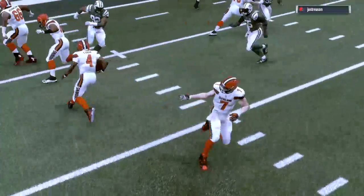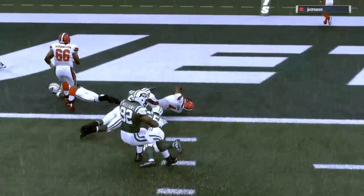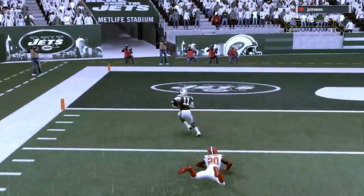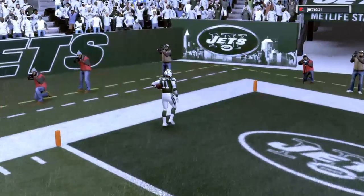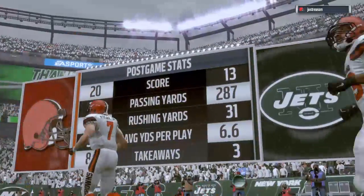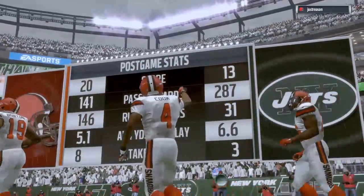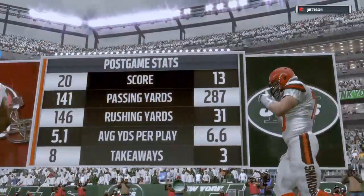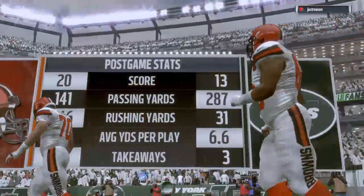So for Cleveland, they continue to put themselves in position for a first-round bye as they move to 8-2. And they'll be back home next week to take on the Denver Broncos. Meanwhile, for the Jets, it's a bit of a setback as they drop to 6-4 now. And they'll get a chance to redeem themselves next week at home against Jacksonville.